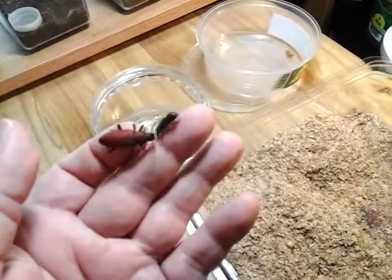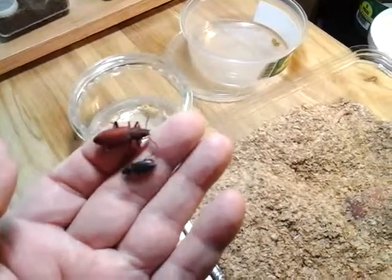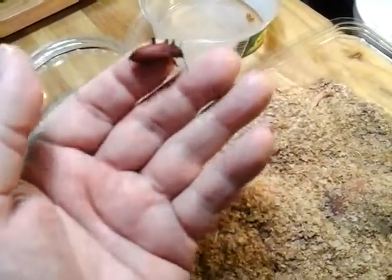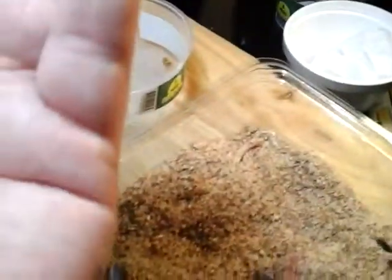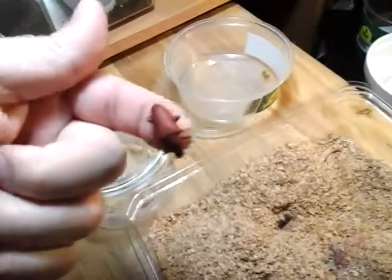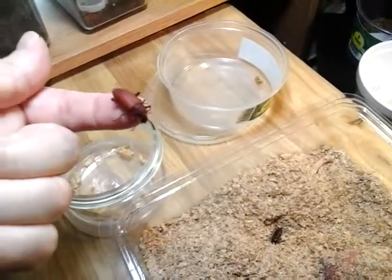There's the difference in size. That guy's almost attacking him. Once he hardens up, he'll be black, just like the mealworm. I'm gonna knock him back in. Thank you, camera. This guy's just kind of chilling.